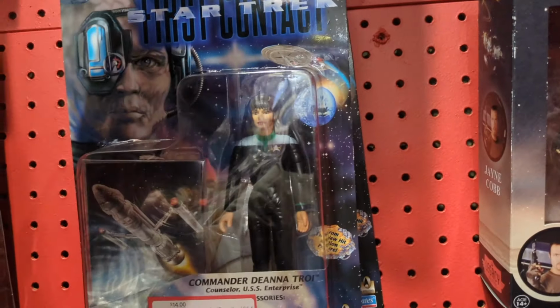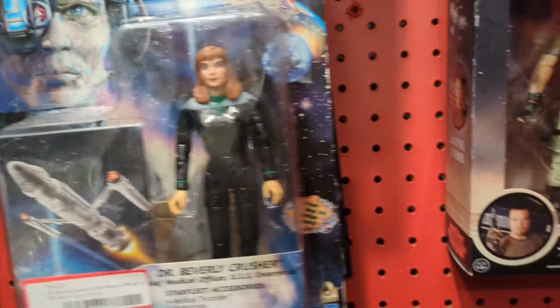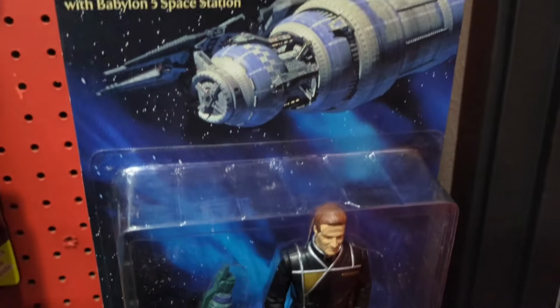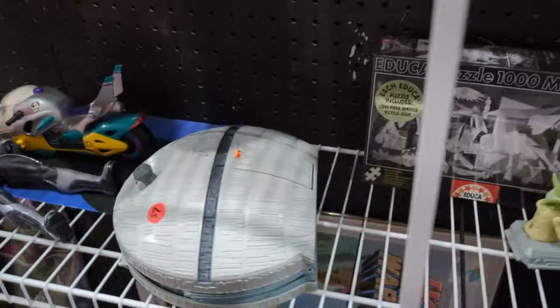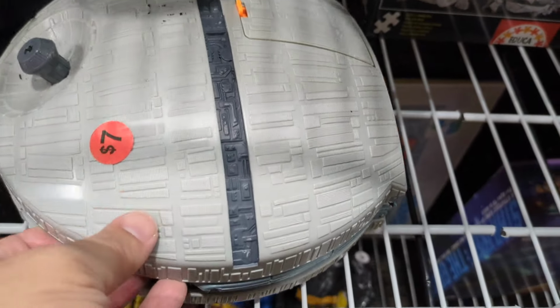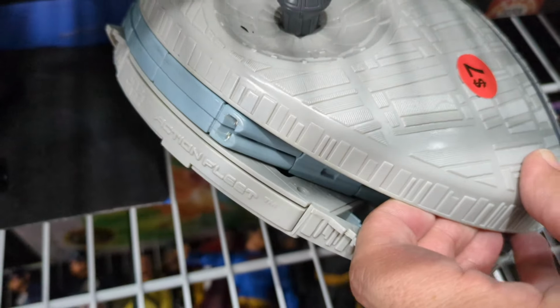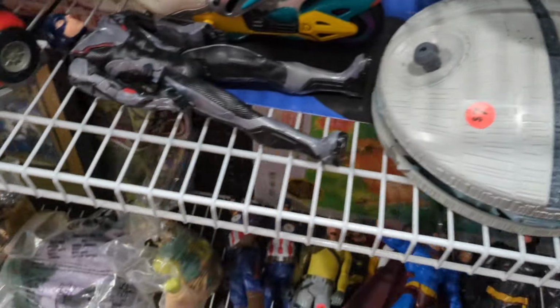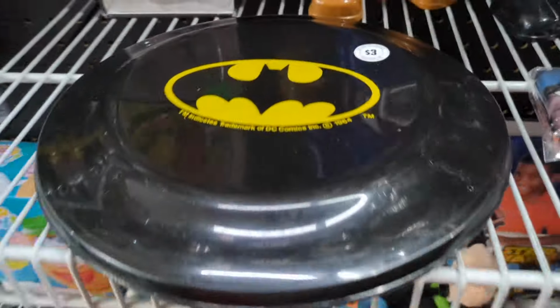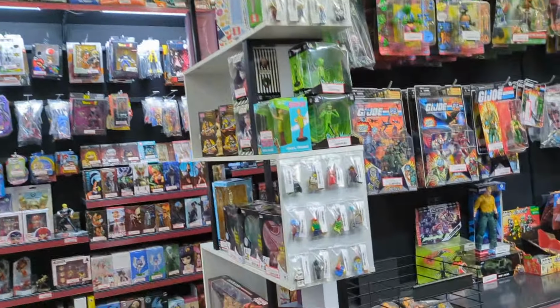Some Star Trek toys, First Contact. I'm not as familiar with that one, but they have that as well. And let's see what else. Oh, this is pretty cool. It's a Death Star. Looks like a toy that opens up. Might be a case, but I don't want to mess it up, so we'll leave it like that. But that's pretty cool. And then you got a Batman Frisbee. I would have loved that back in the day.